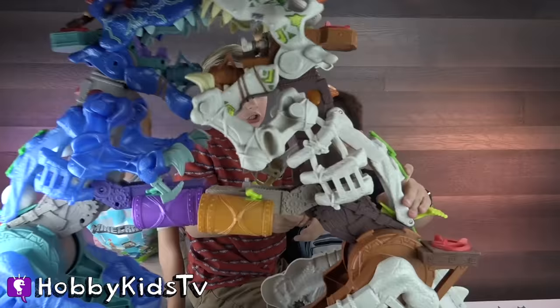Uh-oh, guys. Look, he's starting to turn into a real dinosaur with skin and everything. No. We gotta get this guy back where he came from. Aw, look, it's one big happy family. I'm glad you guys are all back together, but we gotta take you back to the museum, because you're not living here. Oh yeah, I'm gonna take you to the museum, and I'm bringing you there in a box.